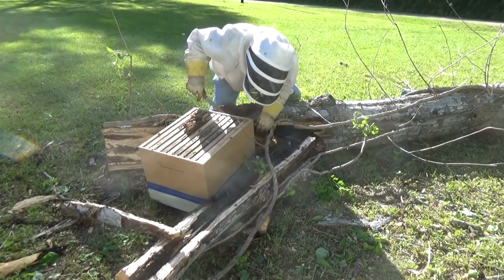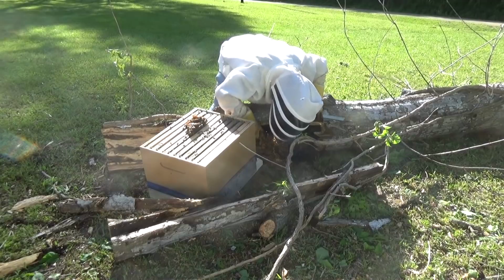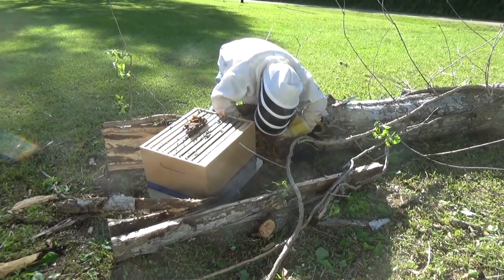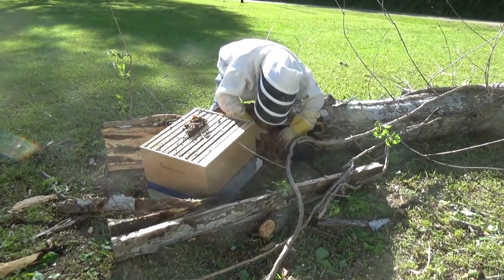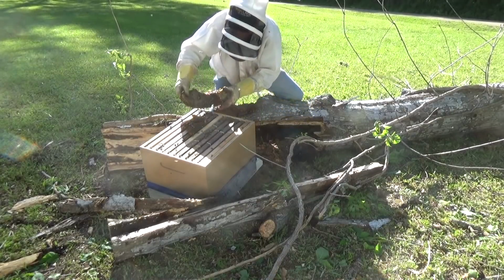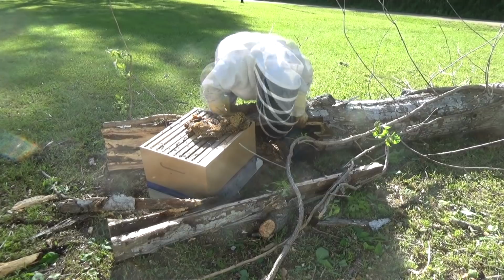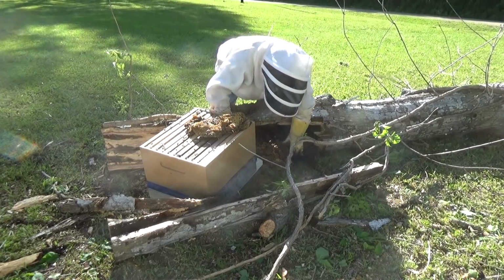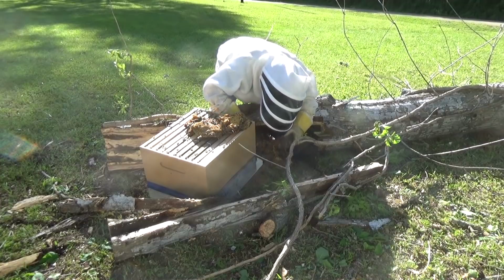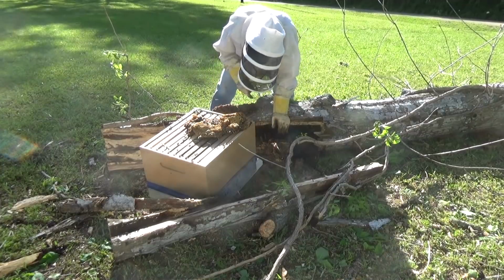There's vines growing all up in this comb. Oh, it's a shame. This was a really nice hive, healthy, and it's kaput now. I'm going to grab my ice chest and start putting this comb in there, because I can't leave it here.